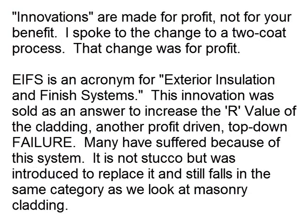So we got these innovations, these higher thinkers. Innovations are made for profit, not for your benefit. I spoke to the change of the 2-coat process. That change was for profit. Along comes EIFS. It's an acronym for Exterior Insulation and Finish Systems. This innovation, or so it was called, was sold as an answer to increase the R value of the cladding. Another profit-driven, top-down failure. Many have suffered because of this system.